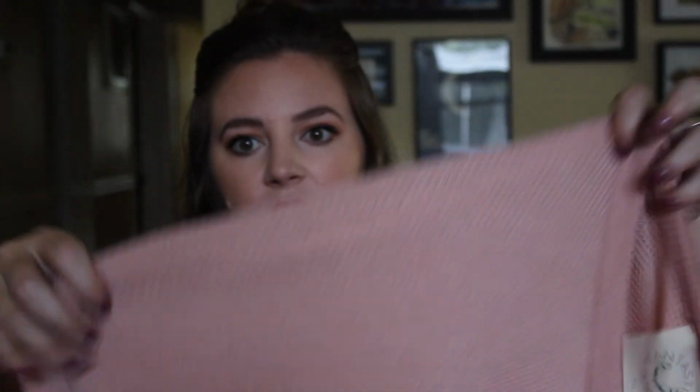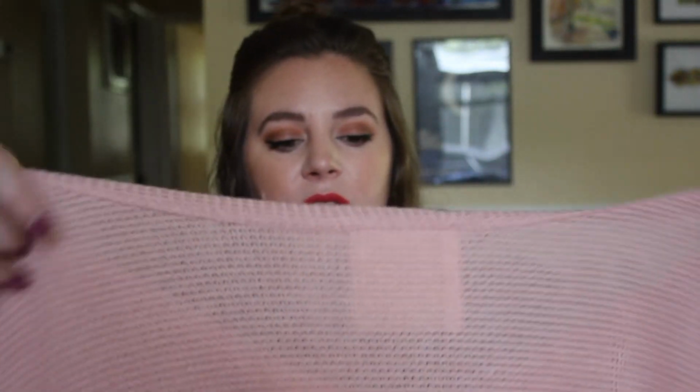And let me see if I can give you kind of a close-up of the material. I don't know if you can see that, but it's such a comfortable material, and this shirt is so incredibly comfortable. It is kind of the same color as my skin on camera. I made the mistake of wearing it in a video a couple of weeks ago and it looked like I was naked, but basically it's just so comfortable and it's cute.